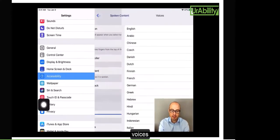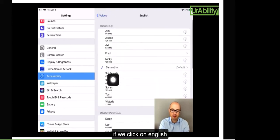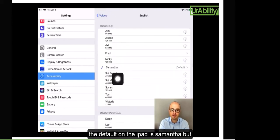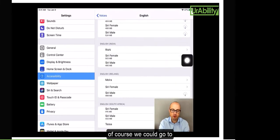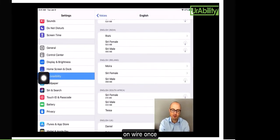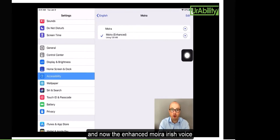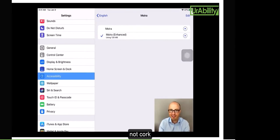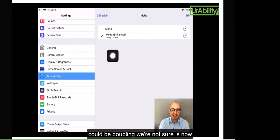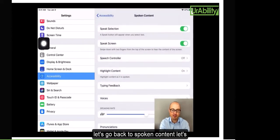I can change the voices. The voice types can be changed here. If we click on English, the default on the iPad is Samantha, but of course we could go to Ireland and we have Moira. If I click on Moira once, I can have the enhanced Moira, so I can go ahead and select that once. And now the enhanced Moira Irish voice, not Cork, could be Dublin, we're not sure, is now going to speak for me. So let's go back to spoken content.